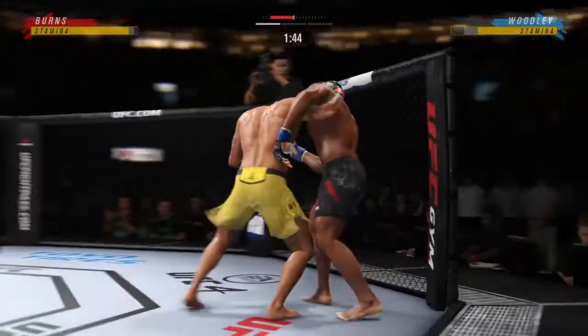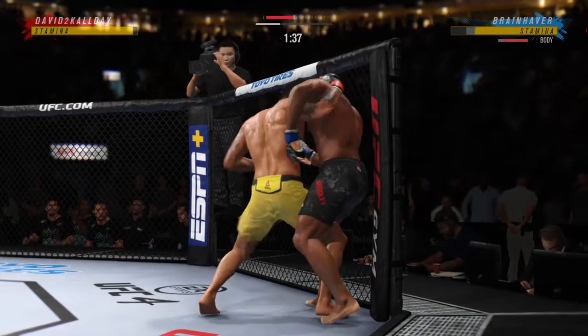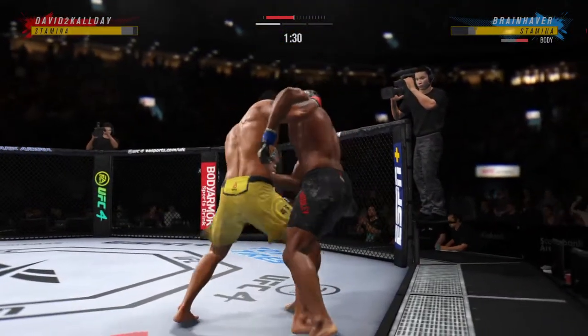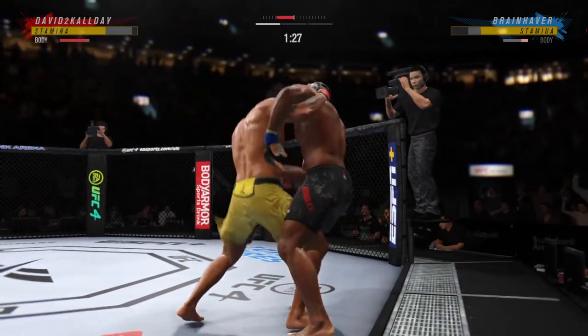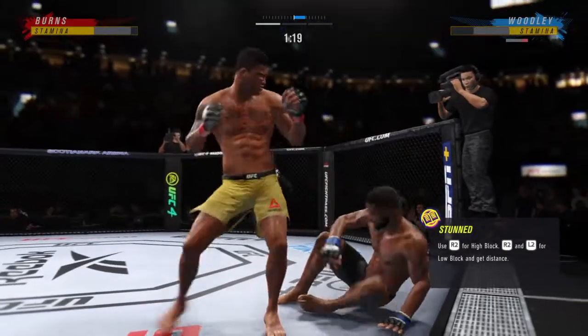Stuffs the takedown there. How good is his takedown defense? Big knee. Big knee. And that one was heavy. Oh, he lands another huge knee. How much more can he take? Nice little shot. Oh, that diving punch landed.